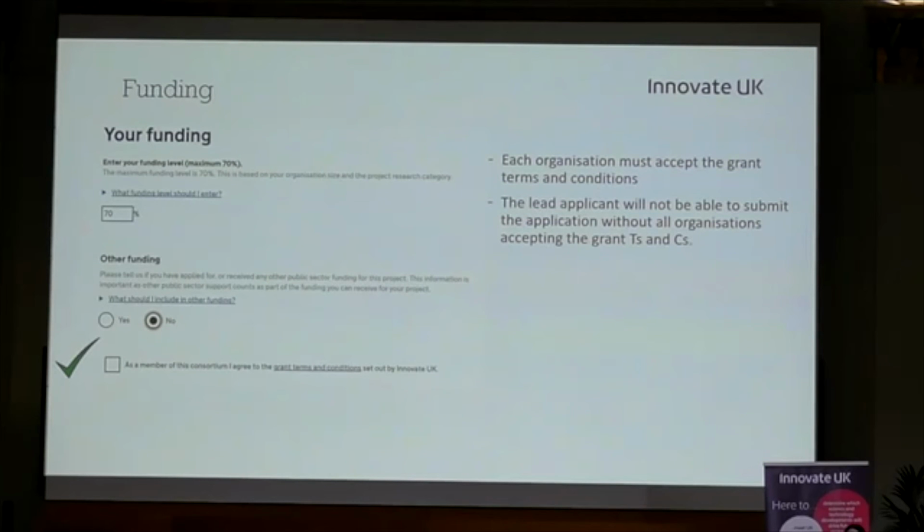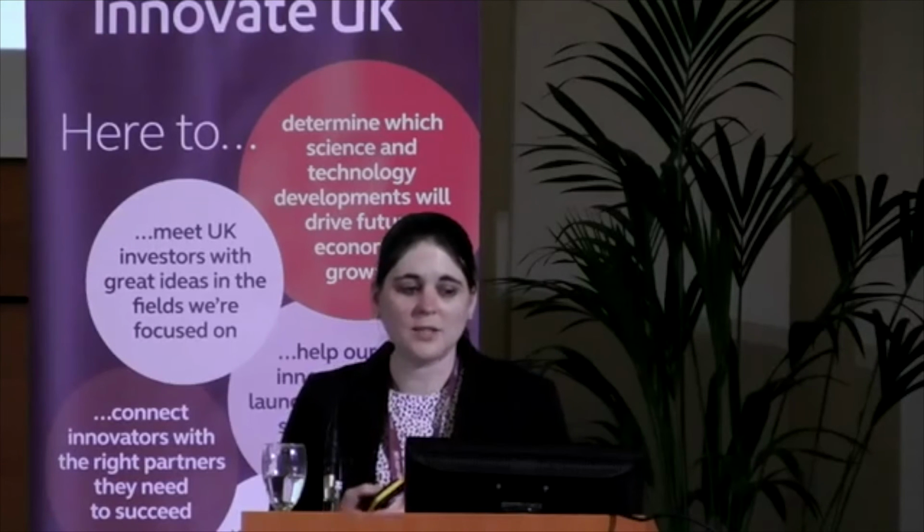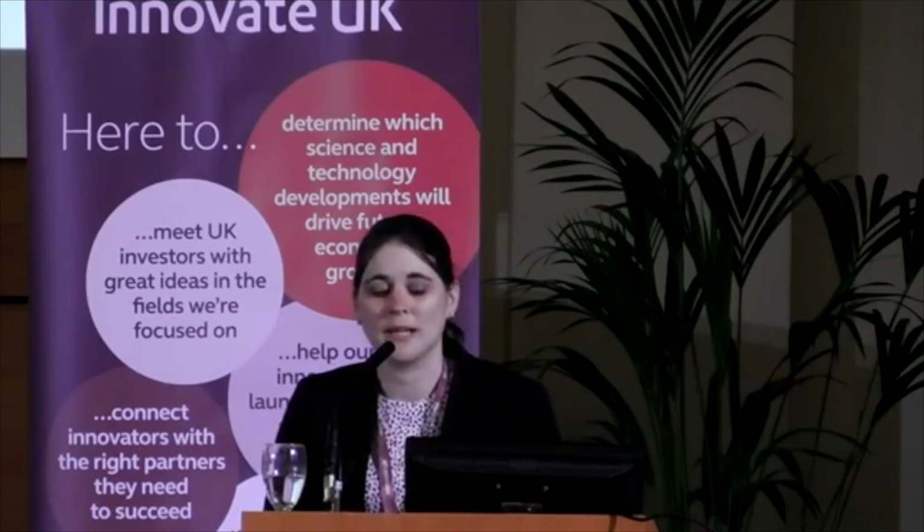You'll need to tell us if you are receiving any public funding towards this project from any other source. If you're receiving public funding for something that's come before this project or for some related work, don't put that in here, because that would then come off the amount of grant that you can receive from us. So it's only if it's directly for this project. And each partner organisation will be asked to agree to the terms and conditions at this point as well.